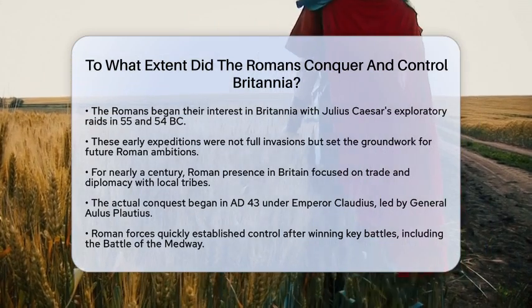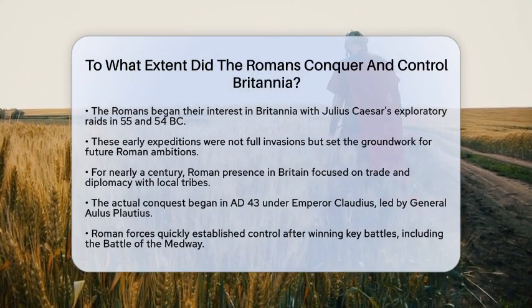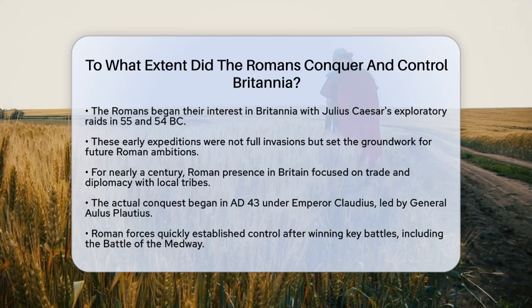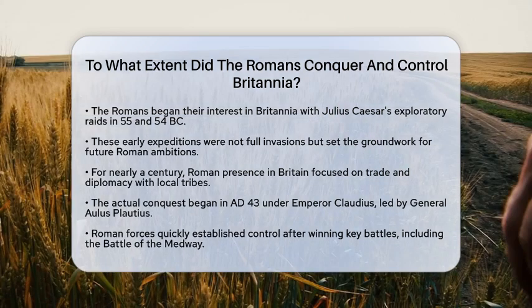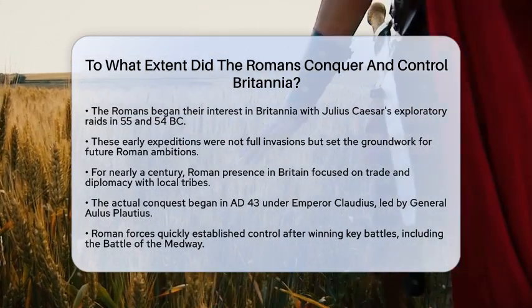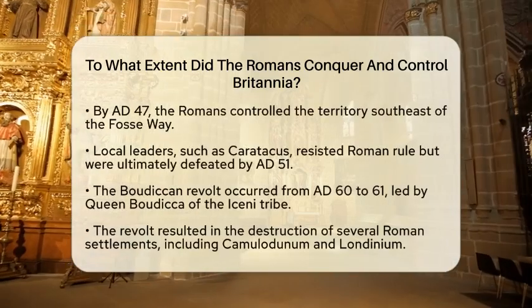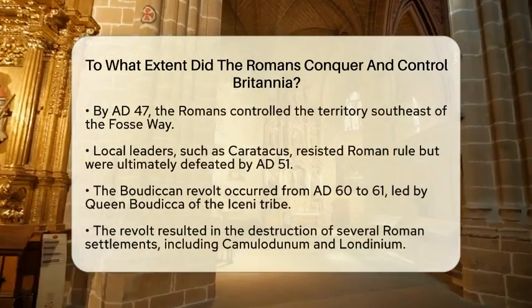They advanced inland, winning key battles like the Battle of the Medway. By the year 47, they controlled the territory southeast of the Fosse Way, a major Roman road. However, local leaders like Caradicus put up fierce resistance, but he was ultimately defeated and captured by the year 51. As the years went by, Roman control expanded.